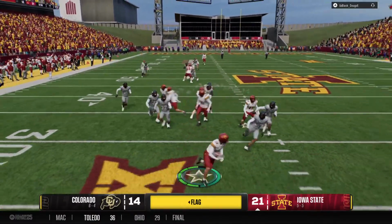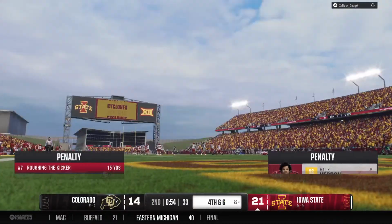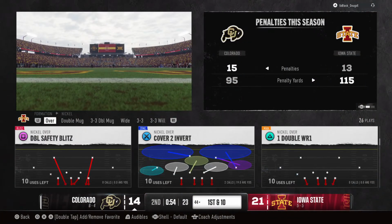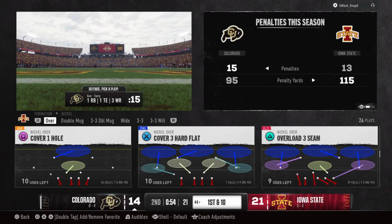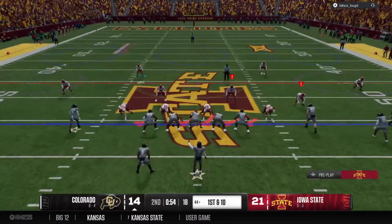Takes it on the return. He's brought down, but there's also a penalty marker down. Let's see what this is about. The officials offer the deal, and the coach accepts it. They will take the penalty. So the offense keeps this drive alive thanks to the roughing the punter penalty.